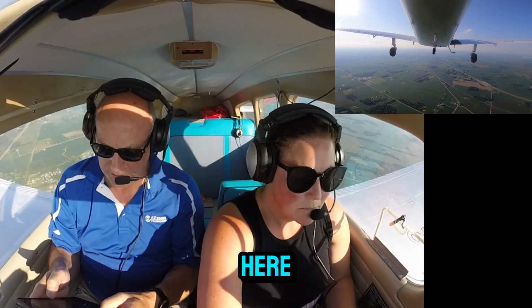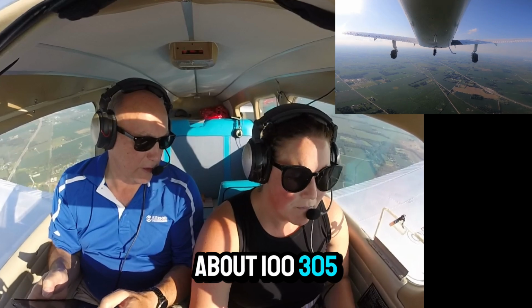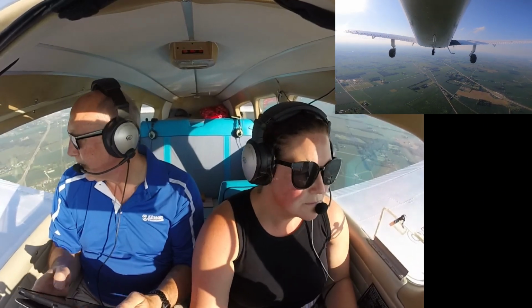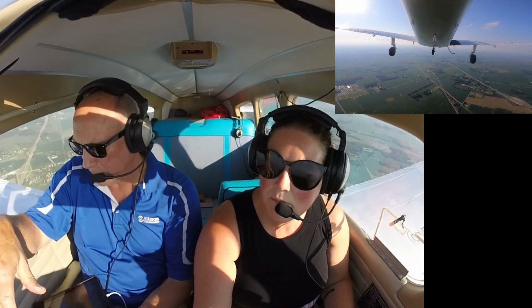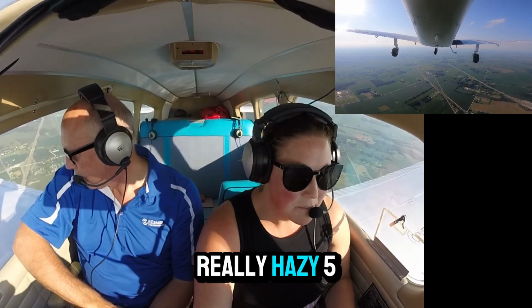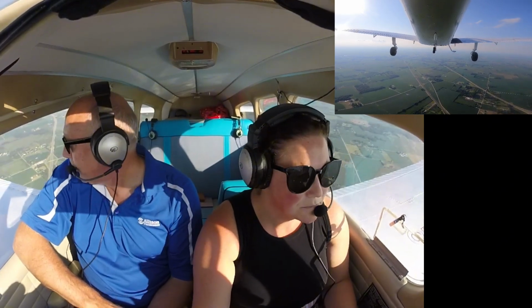Not be much wind up here. You're making 91 knots on the ground, 94, and you're about 103, 105. That's about a 1-for-1. Really hazy. 53, number 53 Alpha, speed break. Yeah. Theory. It didn't look like that down lower. All right, I didn't think it did.